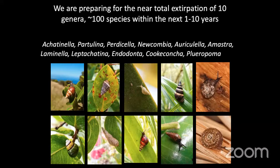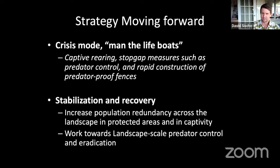So our strategy moving forward is pretty much man the lifeboats at this point. We're using captive rearing and predator-proof fencing to secure and stabilize populations. The long game looks towards control and eradication of predators from landscape scale areas, so larger areas where snails could be put back into that are safe from predators. But the immediate future, over the next decade, looks like an extreme focus on captive rearing and predator-proof fencing to just keep these species on Earth and prevent them from going extinct, so that in the future, when we have technology that will allow us to control or eliminate predators better, we actually have snails left to put back into native areas.